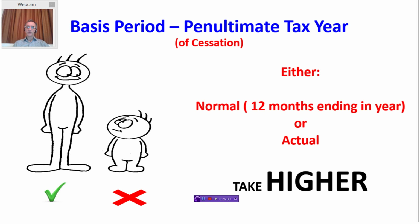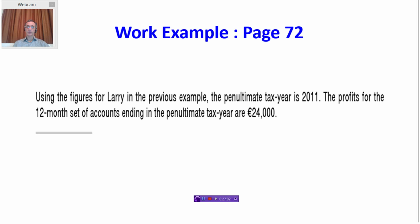So really, this rule says that, yes, you can have your normal basis period, i.e. the 12 months ending in the year for the penultimate year, but you need to compare that to the actual period. In other words, the actual profits, the actual results for the actual penultimate tax year, in our previous case, 2011. And once you compare them, you need to take the higher value, rather than the lower value, and that becomes your assessable amount. So in this example here for Larry, we're using the previous example. Bear in mind, this is the BPP text, page 72 for FA 2012.